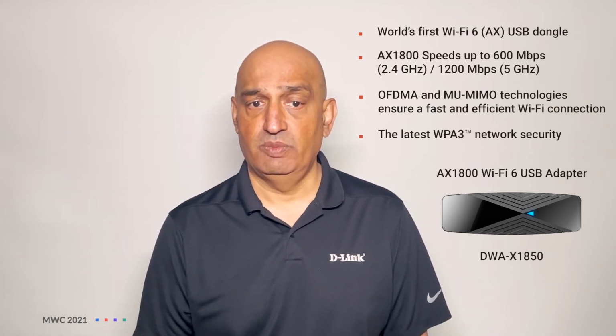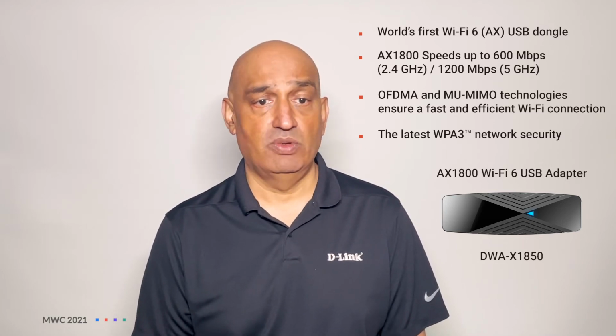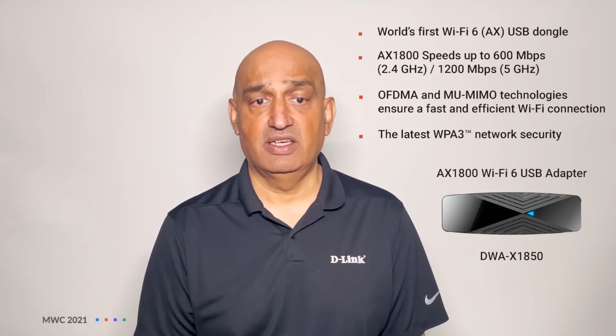Modern laptops may already support Wi-Fi 6, however, older ones only support legacy Wi-Fi standards. With the new DWA-X 1850 Wi-Fi USB adapter, you can instantly add all the benefits of Wi-Fi 6 to any laptop or desktop computer. With its dual band connectivity, you have the flexibility to connect to the 2.4 or 5 GHz band and at AX1800 speeds. The OFDMA combined with multi-user MIMO technologies ensure a fast and efficient Wi-Fi connection, whilst the WPA3 security standard ensures your connection is safe and secure.